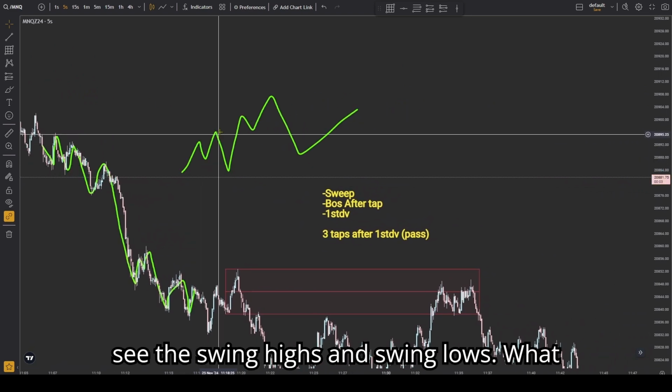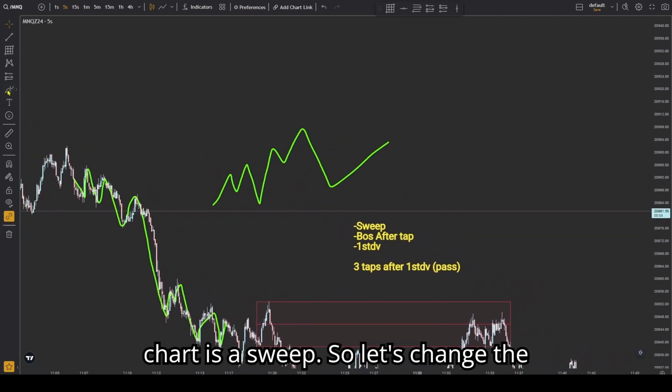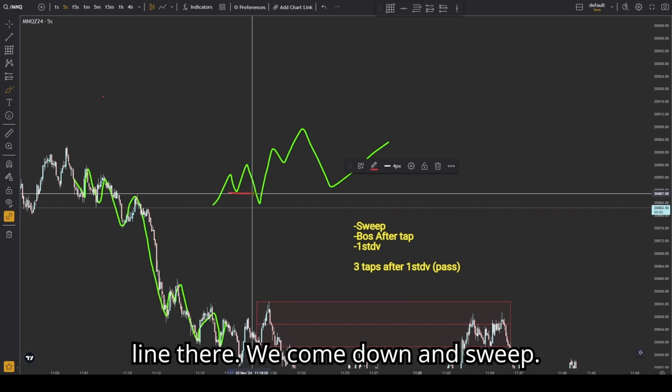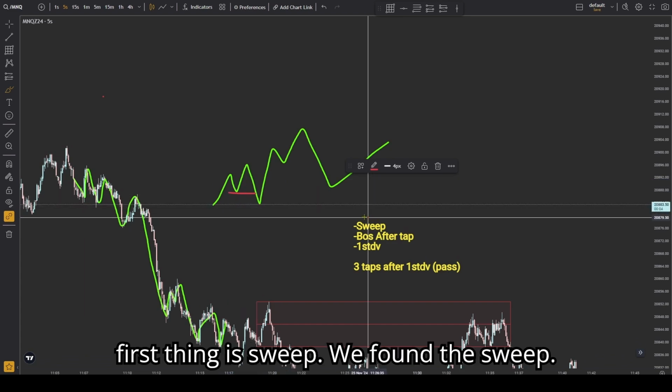So we see the swing highs and swing lows. What we're necessarily looking for on the chart is a sweep. So let's change the color on this real quick. Let's do red. So we see a sweep right here. Let's put a line there. We come down and sweep. That's exactly what we're looking for. So first thing is sweep.